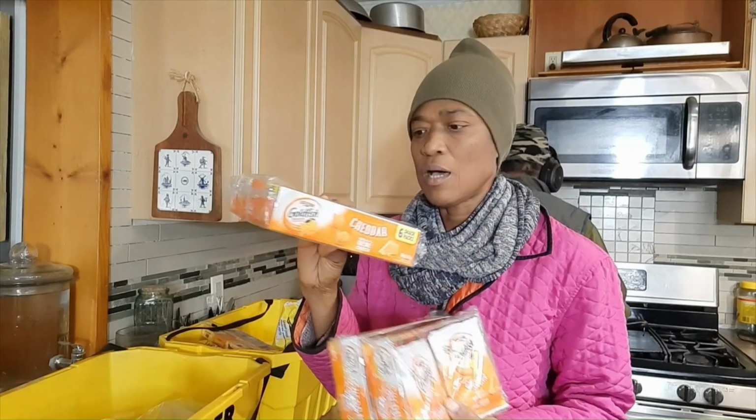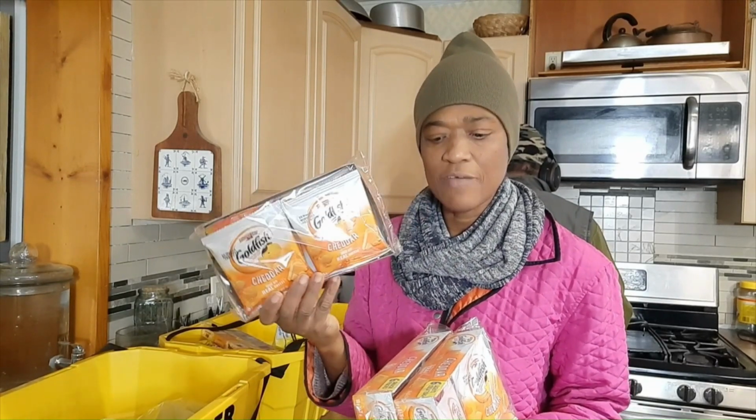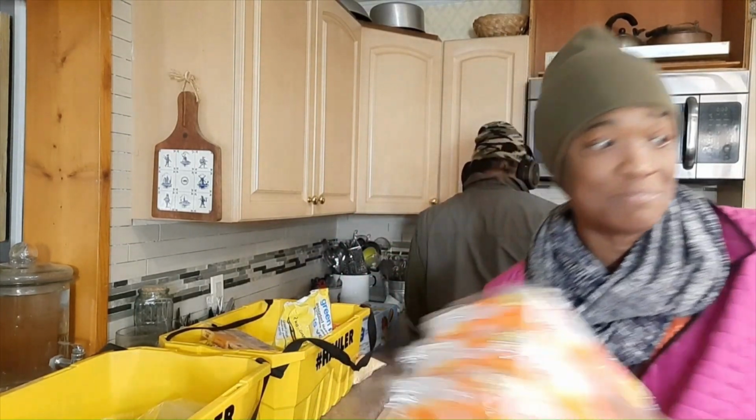I bought a pack of these for $2. Now, this is not lunch. This is just snack. But it does save me some money. I saved 30 cents off each package, and it will last for a while, maybe until the sale comes on again.